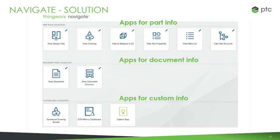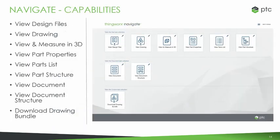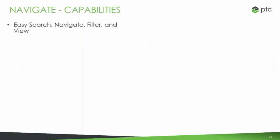One of these applications, the download drawing bundle app, is an out-of-the-box application, whereas any other custom application that you're adding to your Navigate system would also fall under this specific category. And here's just the naming of all of our out-of-the-box applications. So let's go into some of our capabilities with your Navigate system.